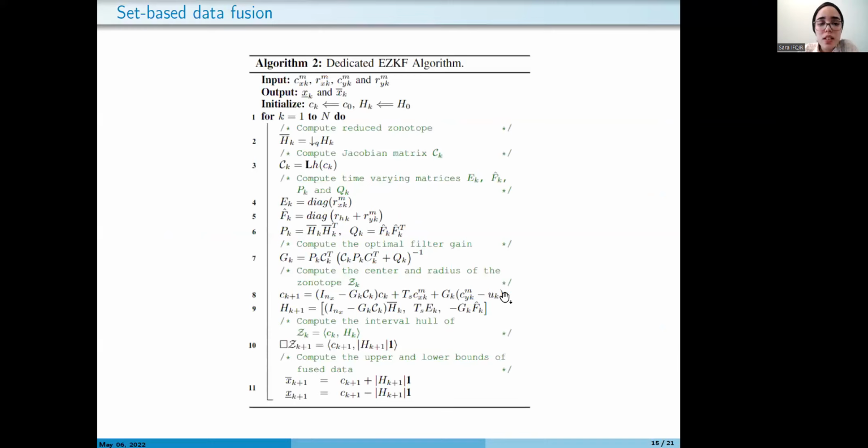So here in this algorithm, we summarize the multi-sensor data fusion process. As I described before, we will compute, using the Zonotopic Kalman filter, the center and the radius of the zonotope Z K, which includes the state vector X. This is the classical procedure: we have the optimal filter gain, then we propagate the center and the radius of the zonotope, and then using the interval hull formula, we can compute an approximation of the zonotope, which can be used to compute an upper and lower bound of the state X at each time instant.